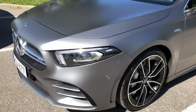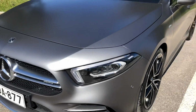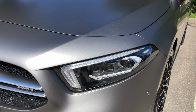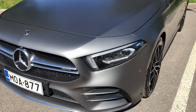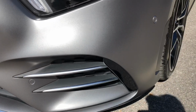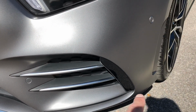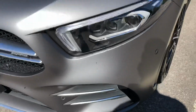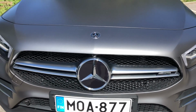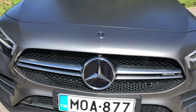Moving around, we can see we have the multi-beam headlights, and the graphics look great, and they're also really good on the road. We have a specialty for the A35, which is a slight little spoiler down here. We also have the grille. This is the Mercedes-AMG twin blade grille.